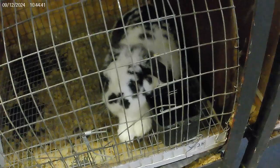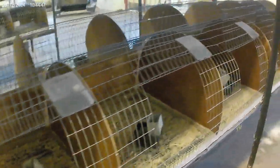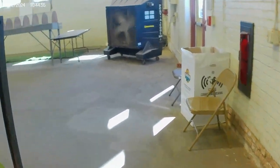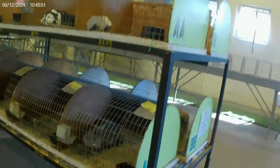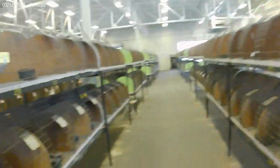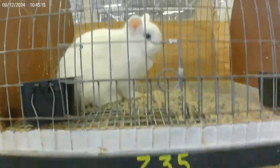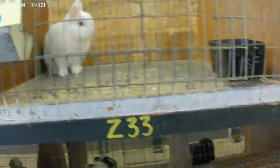There's a black and white rabbit. Yeah. Okay. These are all empty. There's another black and white. Oh, this is for sale for $40. Black and white rabbit. There's little white rabbits. Oh, that one was kind of nervous.